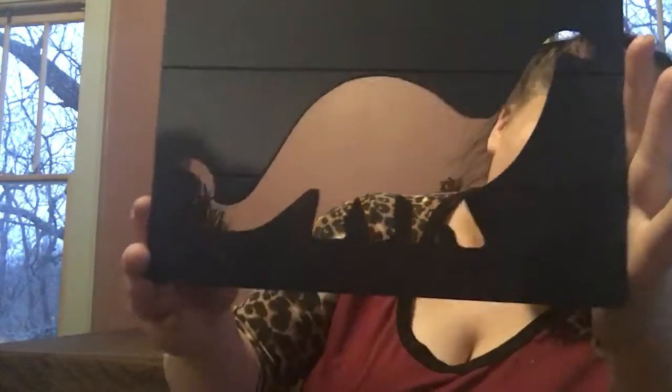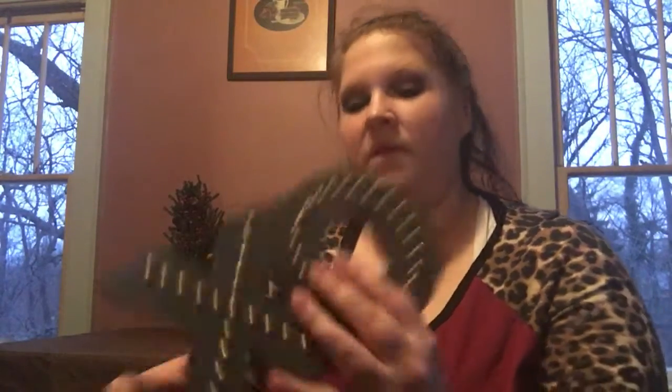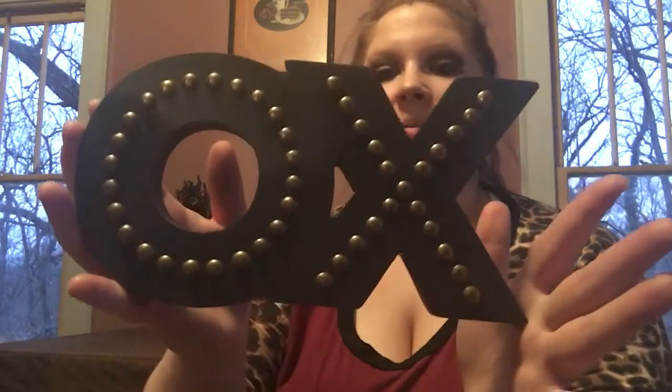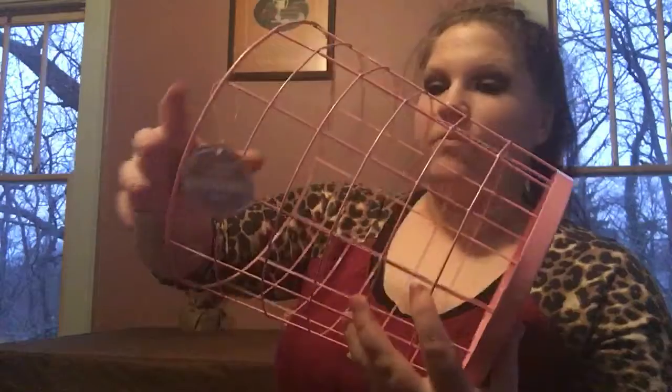They have this $3 wood sign. It's like a dinosaur. Super adorable. They have this X and O kind of studded. Well, XO, my bad. $3, super adorable. This really pretty pink jar with the gold little heart was also $3. This cute little pom-pom garland was $3. Then this pink little waste basket for $3, also going to my girl's room.